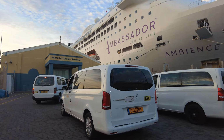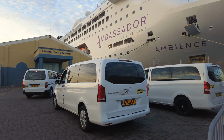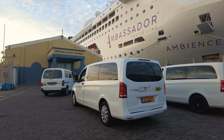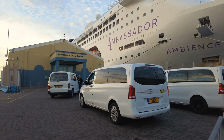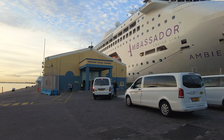One good option for Gibraltar, which we did last time, was these taxi tours, which take you up to the top of the rock. Probably more expensive now, but I think we paid £30 for a whole taxi for four of us last time, which turned out to be good value.